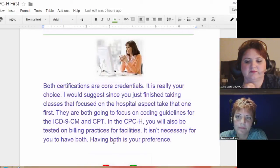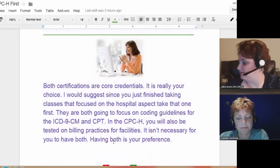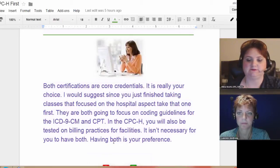So like Lorene and Alicia just talked about, the CPC was focused more towards the physician's office. The CPC-H is focused more towards facility outpatient. And the biggest difference in that is a little bit of usage and modifiers. We don't use modifiers in the facility like you would in your physician's office. And AAPC expects us to understand, even though we may not always have our fingers in that pie, the reimbursement side of the facility coding.